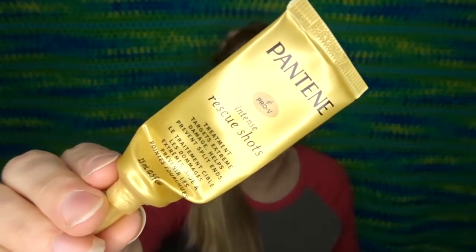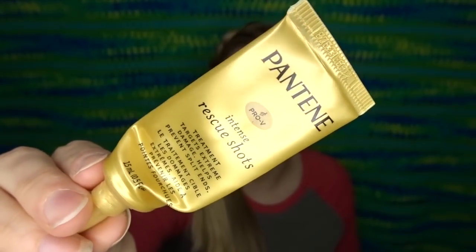But I'm gonna set those two products aside because they're not quite empty yet. I don't want to accidentally throw them away. I did use this. This is the Pantene Rescue Shot. This was like an intense treatment, helps split ends. I got this in a Walmart Beauty Box, and I think this was like a one-time kind of thing, and I do remember liking it. I think it did make my hair feel really silky and nice, so there was that.